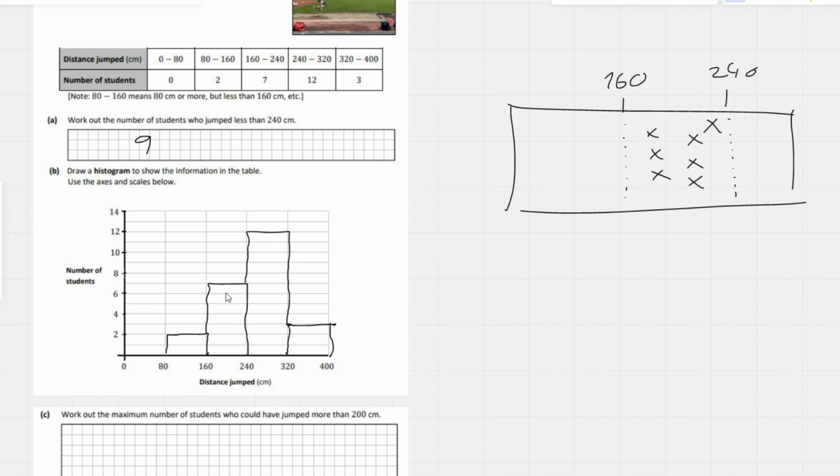So, if we look at the question, it asks, what's the maximum number of students? So if we want to assume the maximum, I'll draw in here, around here would be the 200 point, so halfway between. If we want to assume the maximum, we'll have to assume as many as possible landed after this line. So we put all of them to the right hand side. So we're counting all of the 7 as over 200 centimeters. If we're looking at the minimum, then we want to be really pessimistic and say none of them jumped over 200. But here, we don't know how far they jumped, but we're assuming, so that's how we're working out the maximum number of students who could have jumped more than 200.